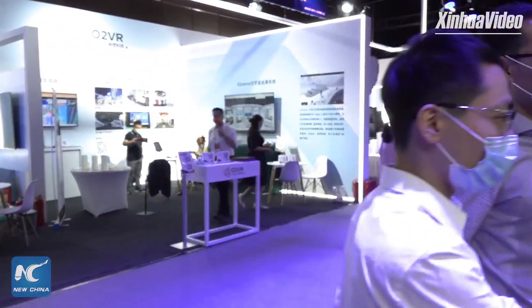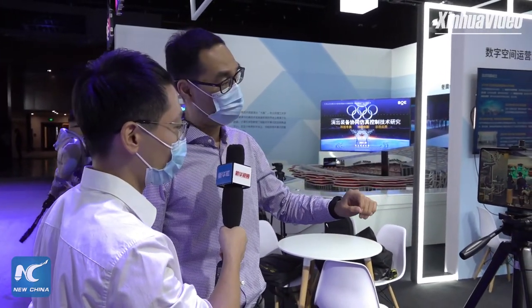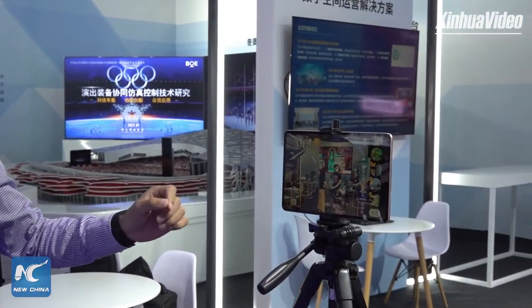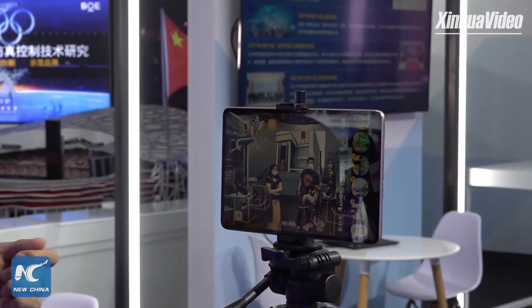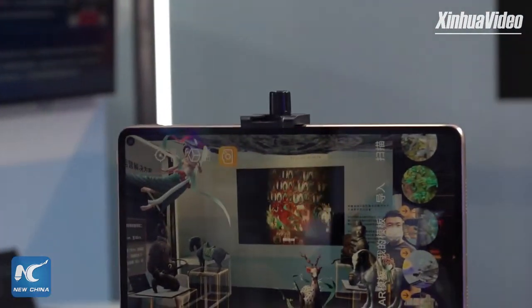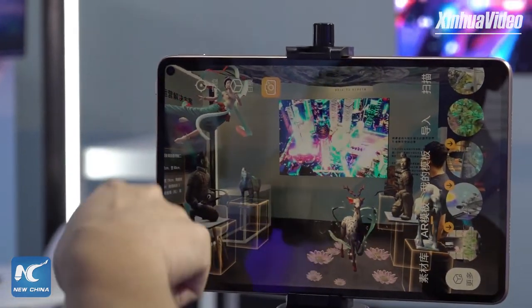Okay. What we see here is history, and it's also the future. The technology we use here is called augmented reality, which we call AR technology, one kind of technology we use in the metaverse technology. We can see some terracotta warriors here, as I just said, and other cultural relics here. But what is it for? Like, they are like sitting there.